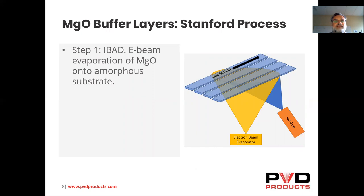Let me give you a little cartoon schematic of the Stanford process. In this instance, we have a tape with an amorphous oxide onto which we're going to grow an epitaxial oxide. And the first step is an ion beam assisted deposition of MgO. The MgO is produced by an E-beam evaporator, and the ion gun is coming in at a fixed direction from the side. So unlike IAD, where you might have a rotating substrate to densify a film, IBAD in this case uses preferential sputtering to align the axes of the MgO domains as they grow perpendicular and longitudinally along the tape.